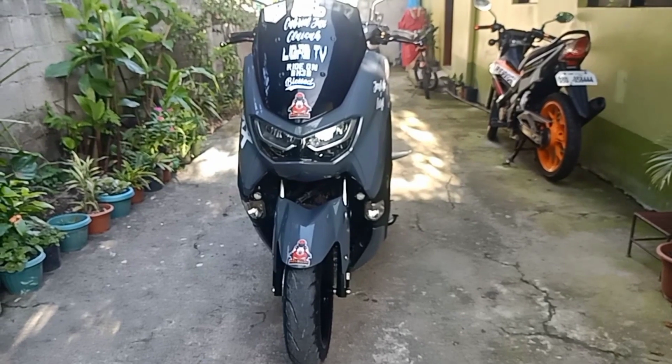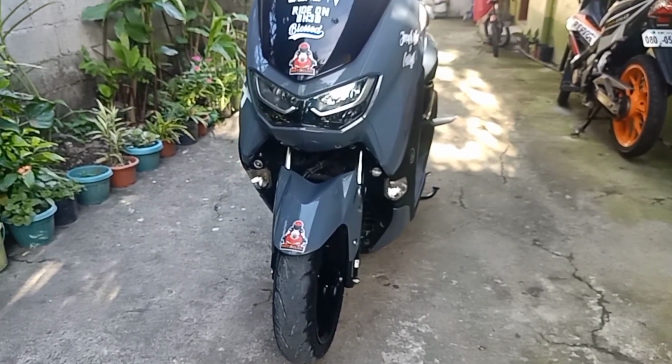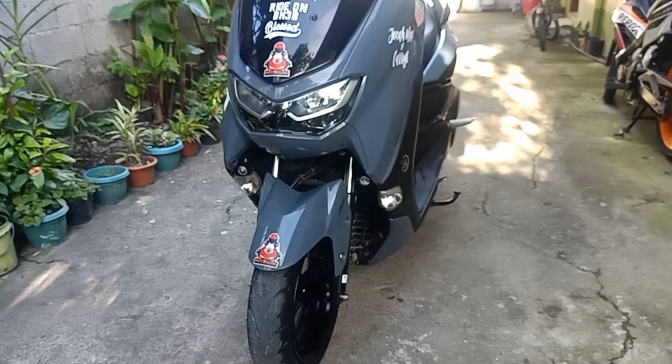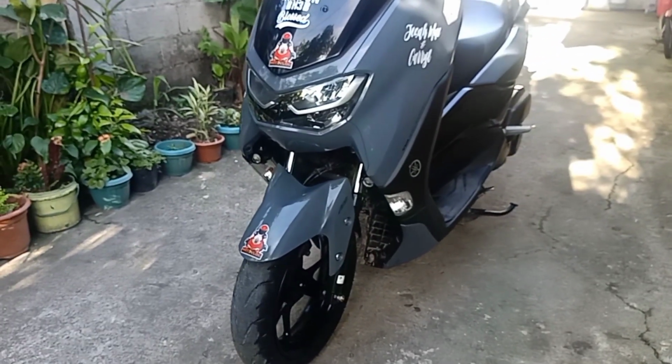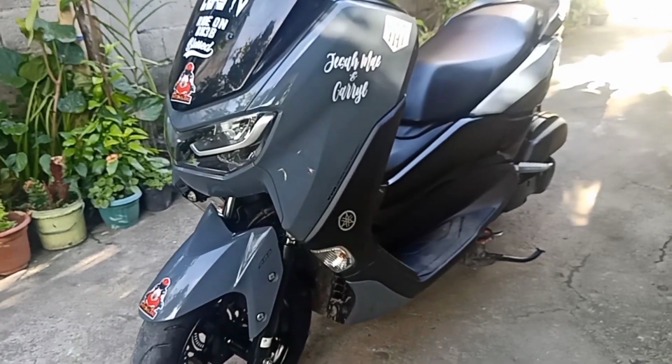The new NMAX adopts a 6 bulb LED headlight design. 4 lights on the top row are for low beam, the 2 lights below for high beam. The rear stylish tail light shows off the MAX series DNA with a unique 3-dimensional design.